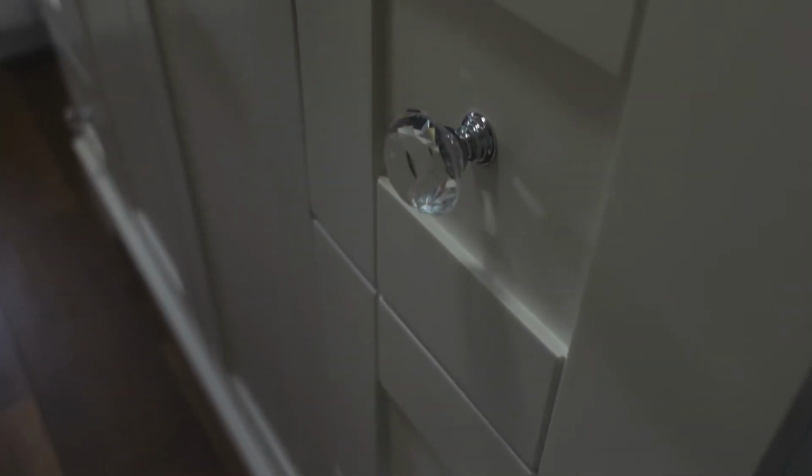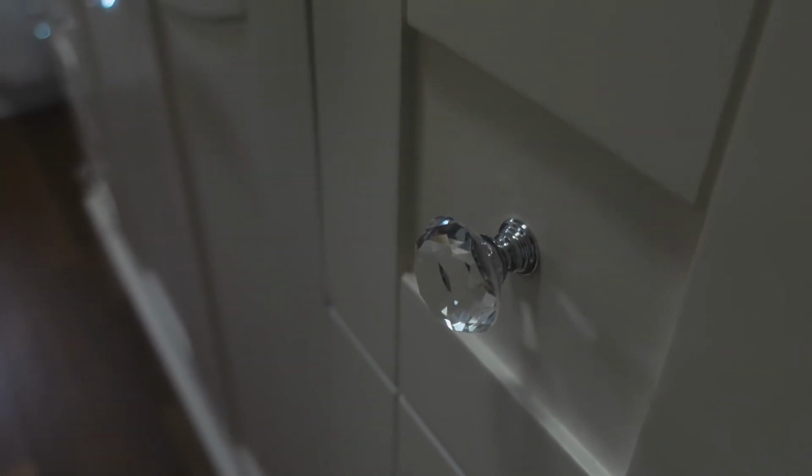And what I love about that too on this cabinet is it's got the soft close, and the soft close in the middle. The only thing I did was I changed out, I put on my hardware, my glass crystal knobs, because it comes with brushed nickel, and I do not like brushed nickel. That's just not my thing.